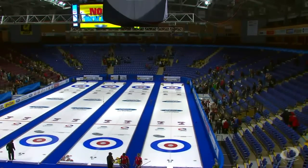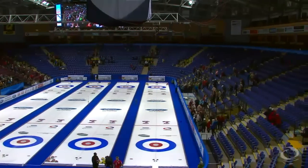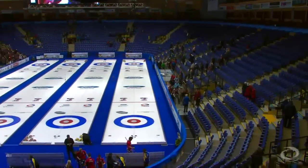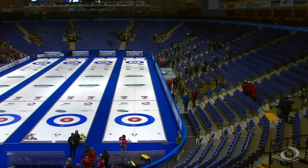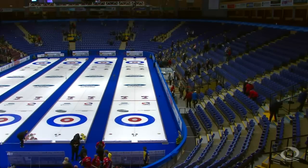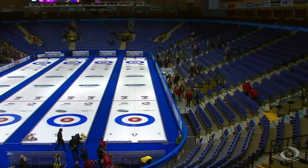Well, it was a big win for Norway. They will help their cause to try and get to the playoffs with that win in an extra end. That wraps up draw 13 as Norway victorious. They knock off Sweden, so Sweden now has to rebound tonight against Scotland. Norway has the evening off.